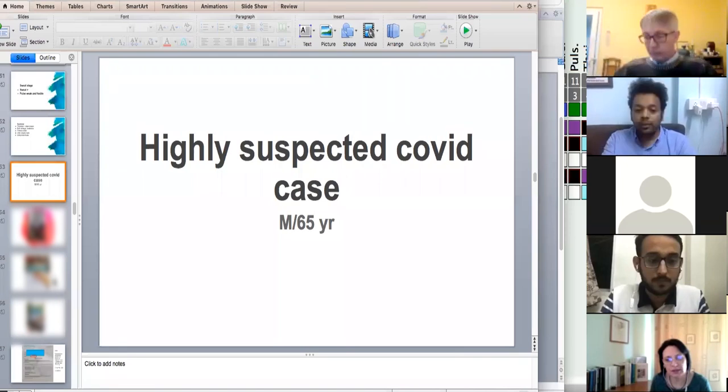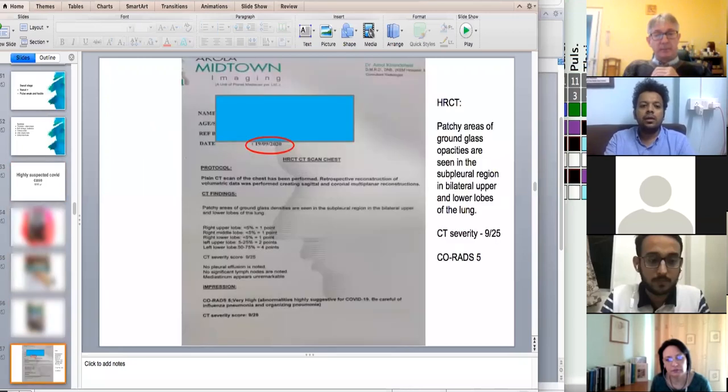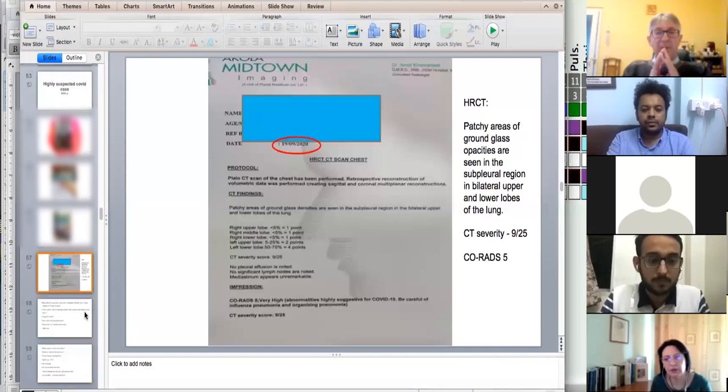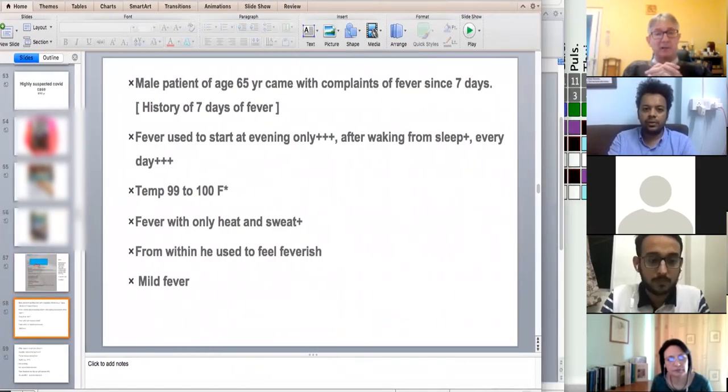This was a few months back. As you could see in the HRCT, there was a CORADS 5 score. Opacities were seen in the bilateral lower and upper lobes of the lung. Let's see if you can find the remedy for this patient.